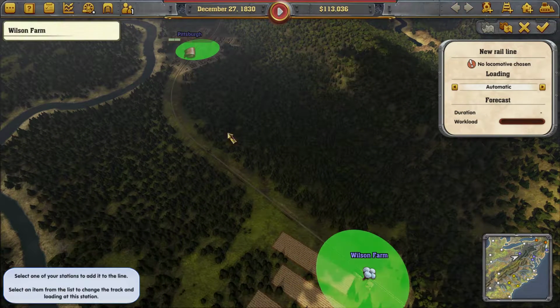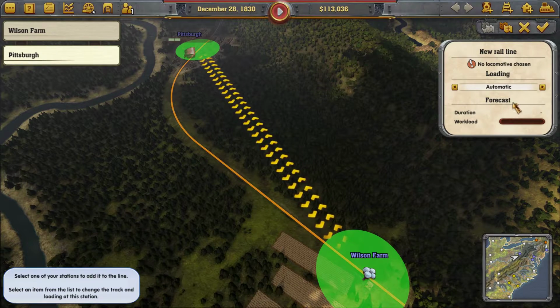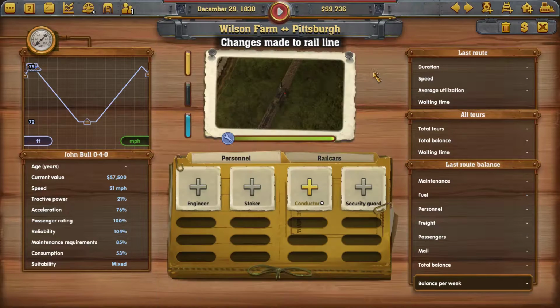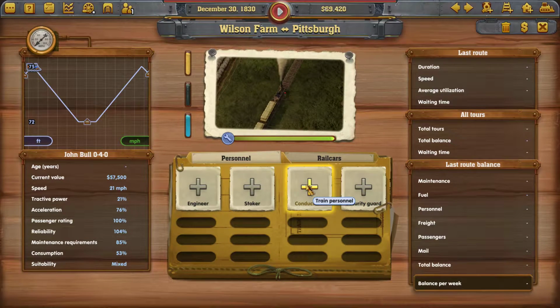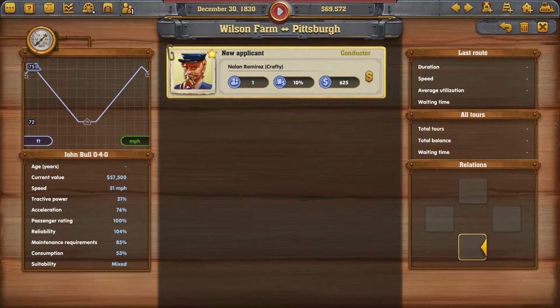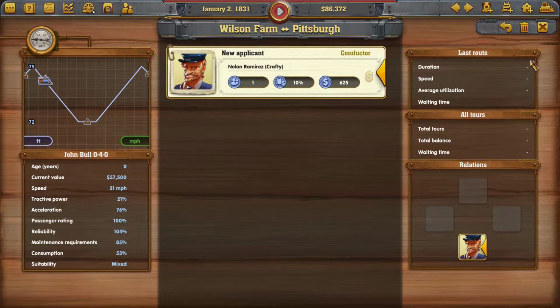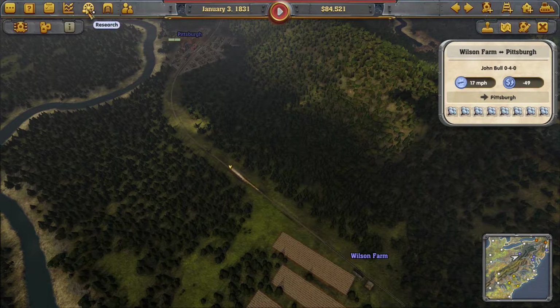Set up rail from Wilson's farm to Pittsburgh. Yes, let's add a locomotive. We'll get the John Bull in there, and yes, start running, buddy. Conductor does what exactly? That's not quite what I had in mind. Their friendlier demeanor means passengers are ready to pay 10% more. No, I don't want that. Did I get it? Did I not?